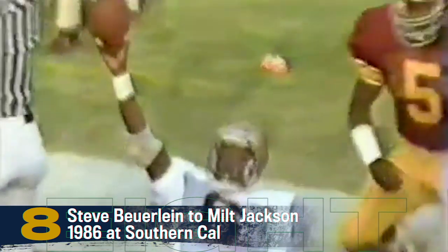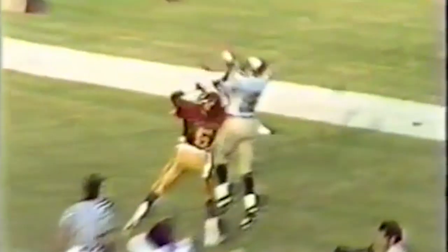Here's Berline going deep. Berline rolls out and finally finds Jackson, but look at this marvelous catch here. He's one-on-one right there, goes up over top and takes the ball away from Thurman, number five.